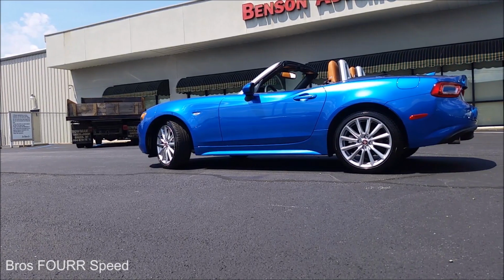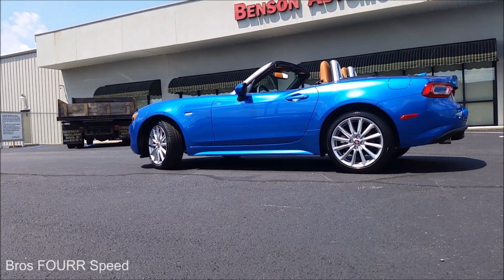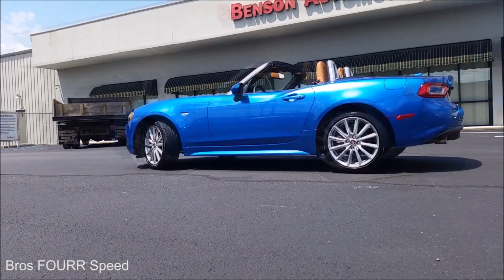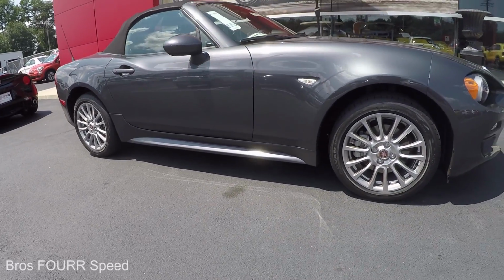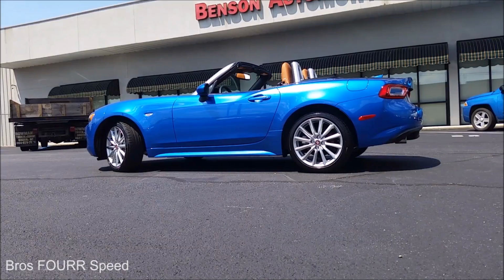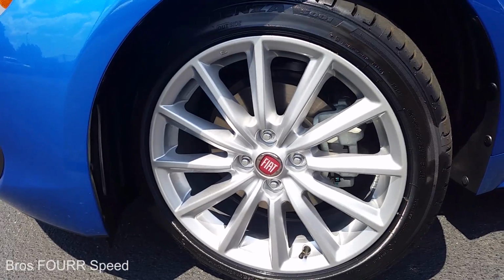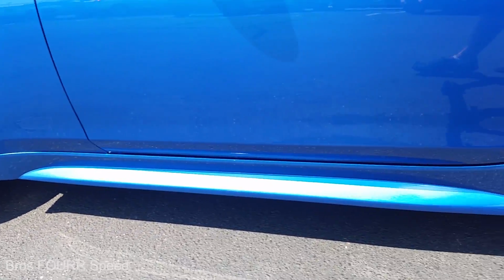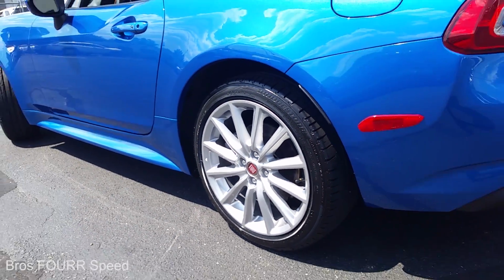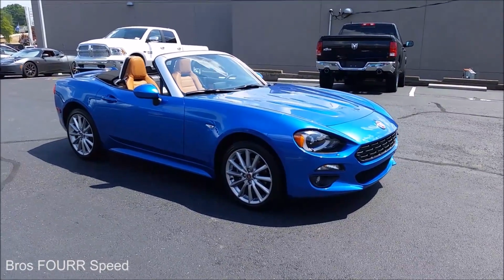The silver painted aluminum wheels measure 17 inches and are standard on the Lusso, and they're also wrapped in 3-season performance tires. The Classica comes with 16 by 5 inch wheels, and the Abarth gets 17-inch aluminum wheels finished in a gunmetal color. The brakes are power-assisted ventilated front discs and solid rear discs, and optional Brembos come with the Abarth package.